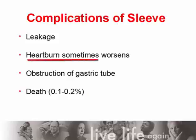Next, with regard to heartburn, sometimes we see worsening of heartburn after a sleeve. Sometimes it gets better, sometimes it stays the same, but with the sleeve in particular, we can see it worsen, whereas with gastric band and gastric bypass, typically we see resolution of heartburn. Obstruction of the gastric tube is an uncommon complication, which basically means that the sleeve kinks or maybe swells a lot, and the patient might experience more vomiting than usual after surgery.